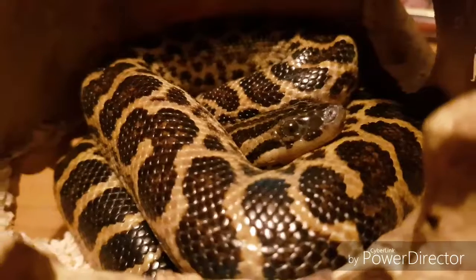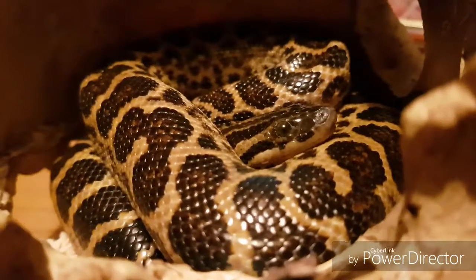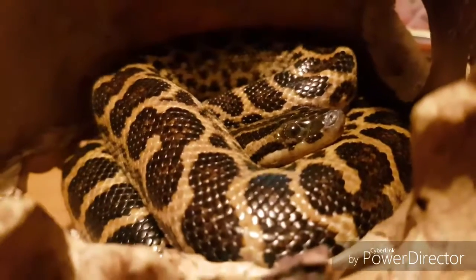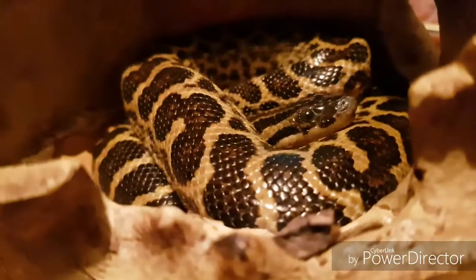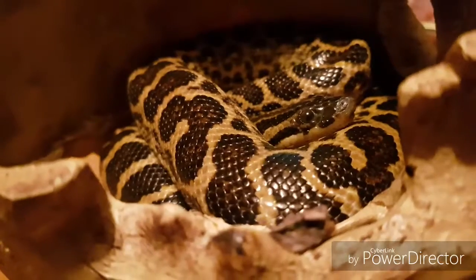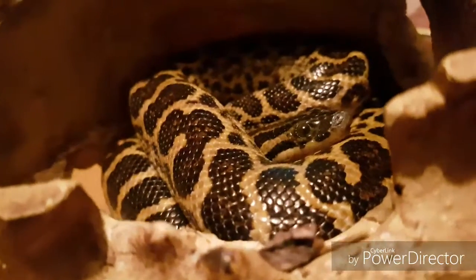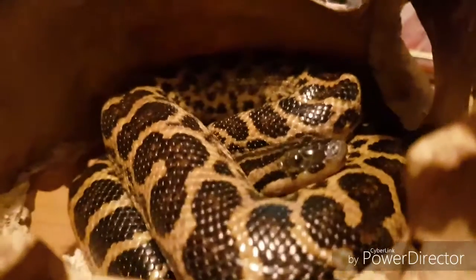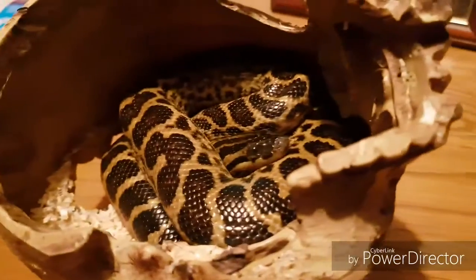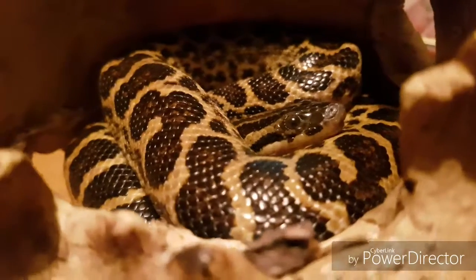I'm doing an update on my yellow anaconda. He's getting very big. He will soon be going into a 4x3x2. It will be sectioned off because obviously he's not quite big enough for it. It's because the tub isn't big enough, and I think he's ready to go into it, but he'd be sectioned off because obviously they get quite nervous in larger spaces. As you can see, all he wants to do is just curl up in a ball and just hide away.